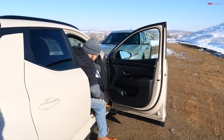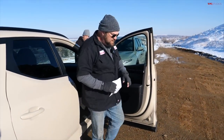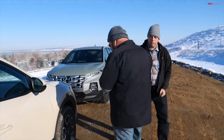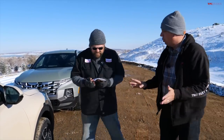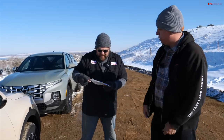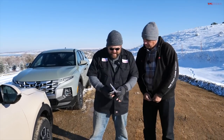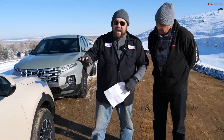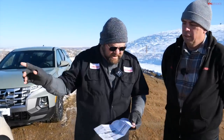All right, so the final verdict is that the price on this one is closer to 40. Yeah, so it would be close to 40, right? I priced this vehicle out and, sorry, wrong side. Here we go. Now, by the way, let's quickly talk about the trims before we talk about that.